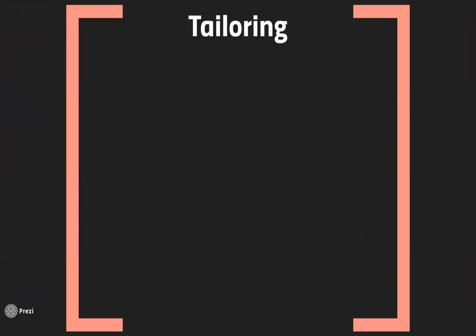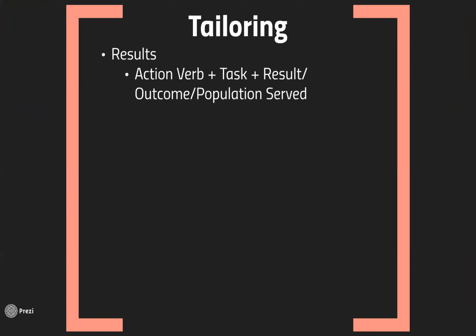So to talk a little bit more about tailoring, make sure you're focused on results. Again, the goal of your resume is to show impact, show how you have influenced organizations that you've worked with, how you've influenced people that you've worked with. So again, I have that formula up there, that action verb plus the task plus the result. You want to use that to really demonstrate how you've impacted organizations that you've worked with, and then also how you're going to be able to assist or influence the organization that you're applying to.